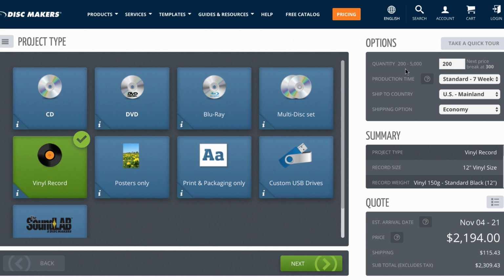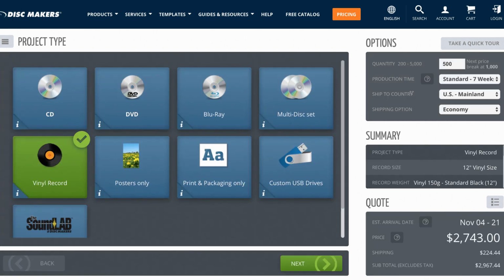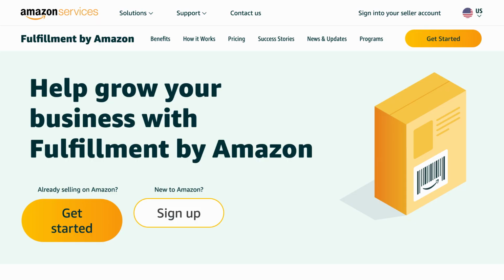And the more you order, the less you'll pay per unit. So ordering more will help you keep your costs down. But of course that means you have to store inventory. Well, I have some good news, because there's a little website that you may have heard of before called Amazon.